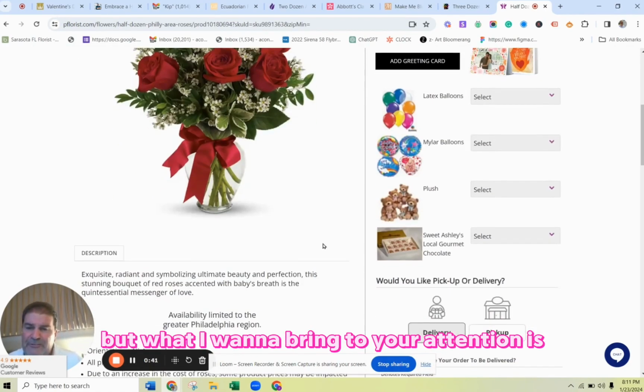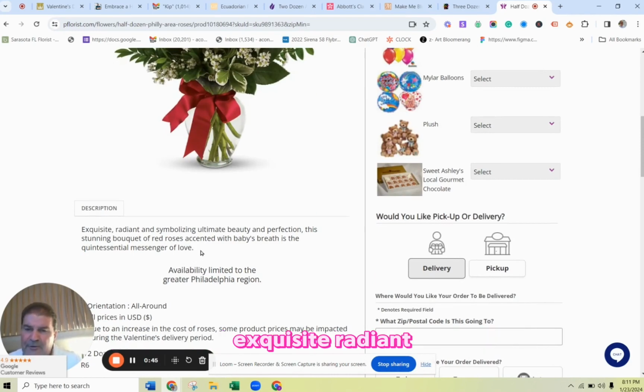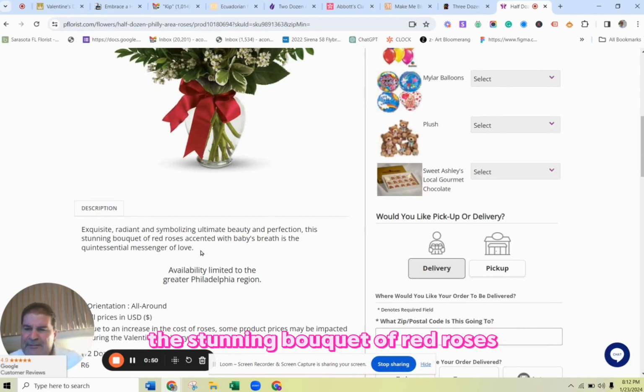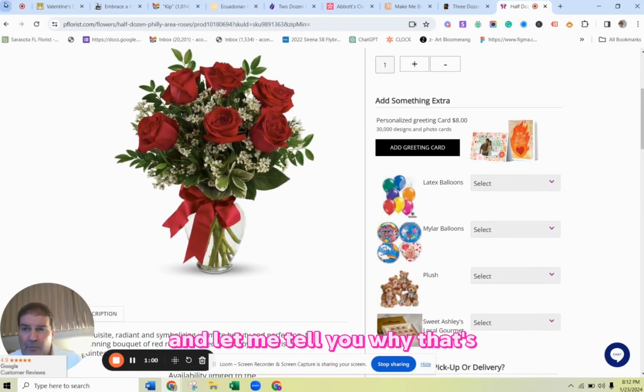But what I want to bring to your attention is to pay attention to the little things like this. Exquisite, radiant, symbolizing ultimate beauty and perfection. This stunning bouquet of red roses accented with baby's breath is the quintessential messenger of love. Where do you see baby's breath? And let me tell you why that's even more of a concern to me.